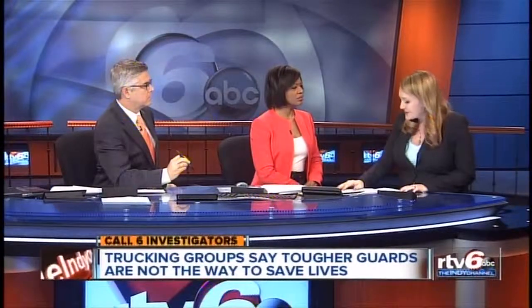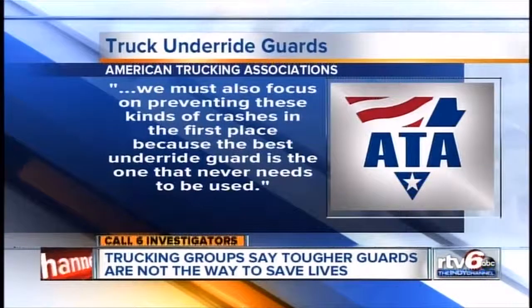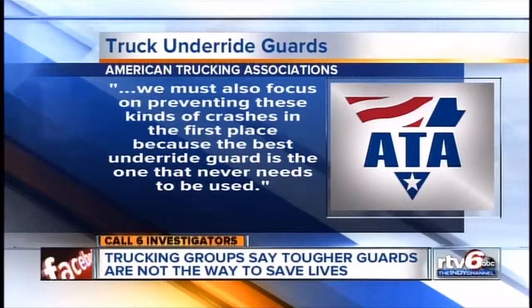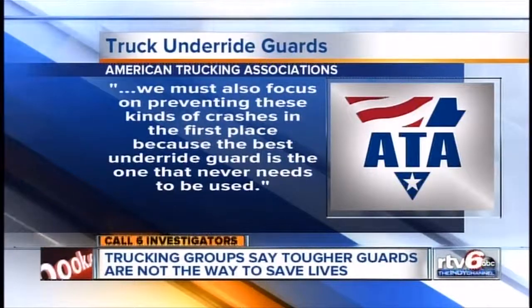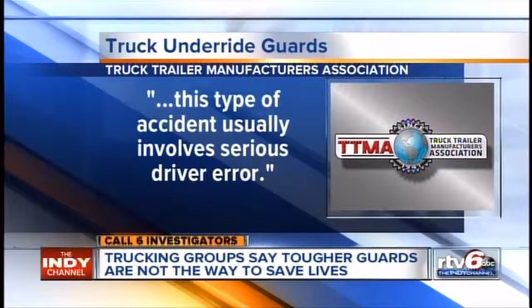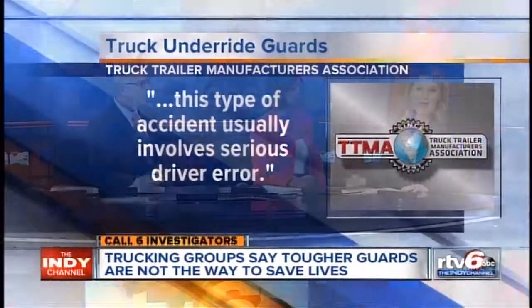The American Trucking Associations told us, quote, we must also focus on preventing these types of crashes in the first place because the best underride guard is the one that never needs to be used. And the Truck Trailer Manufacturers Association says this type of accident usually involves serious driver error. And we have complete statements from both of those groups online, along with a new federal study. All you have to do is just look for this story on the RTV6 app. All right. Thank you so much, Kara Kinney. You're welcome.